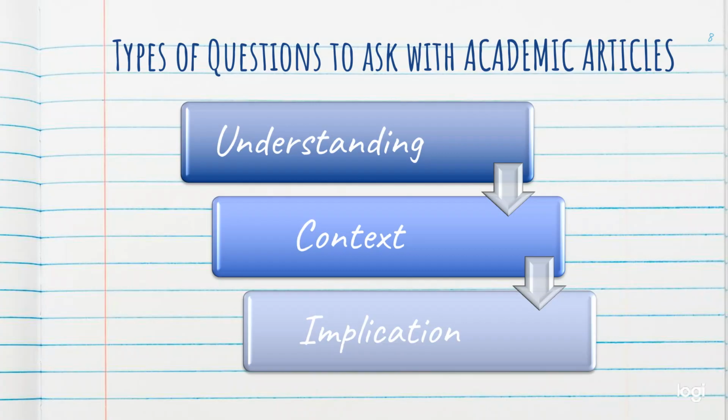So there are three types of questions that make academic articles a bit different from your book, okay? The types of questions you want to ask with academic articles are questions of understanding, questions of context, and questions of implication. In your book, you're largely just going to have questions of understanding, right? I don't understand this. I don't understand this. I don't understand this. There may be some questions of implications that you have when you're using your textbook, but usually the textbook has already provided context, right?